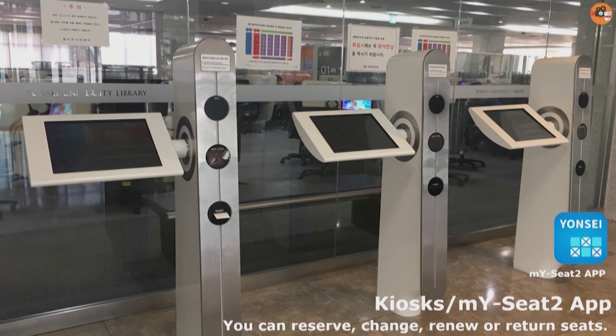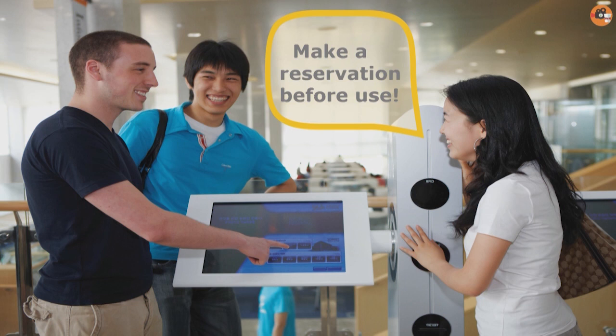If you don't make a reservation, someone may come to you and say, "Oh, why are you sitting on my seat?" I know that it is so embarrassing, but it will be okay as long as you make a reservation in advance. See, everyone is happy now.